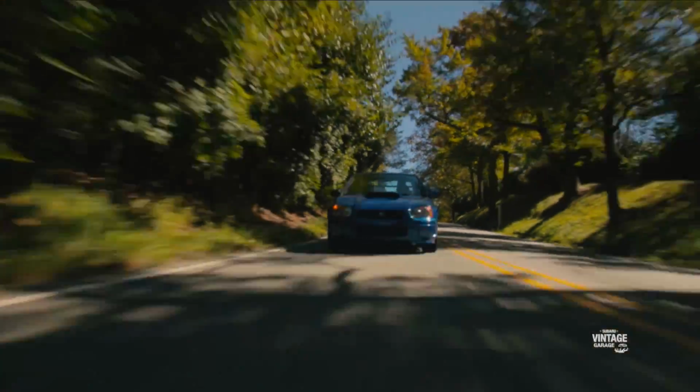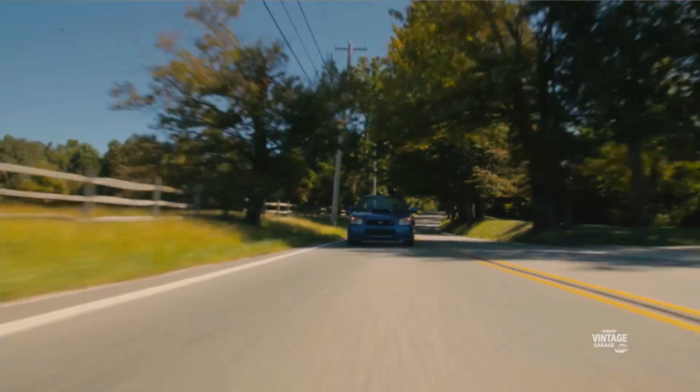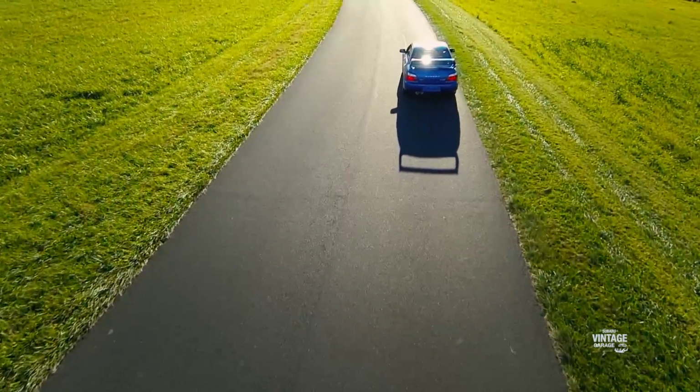The STIs had been launched in the 1990s in Japan, and in a few of the other markets like Australia and the UK. We never got them in the United States. So what happened was a lot of fans of Subaru started taking normal Imprezas and turbocharging them. That led us to understand that there was a market for the car.